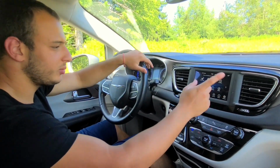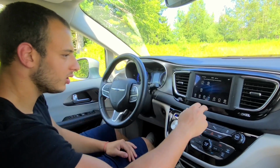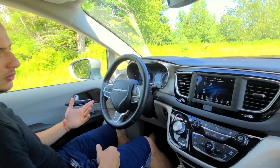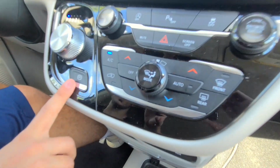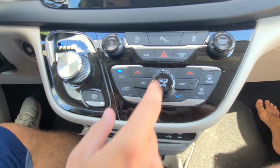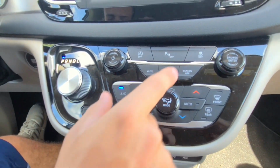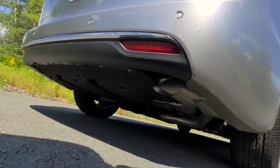Your apps, very simple stuff: compass, seat heating and all that. That's really it for the front screen. Looking at all this we have here, this is your electronic parking brake, your automatic engine stop and start, your parking sensors, traction control, volume, tuning, and AC.